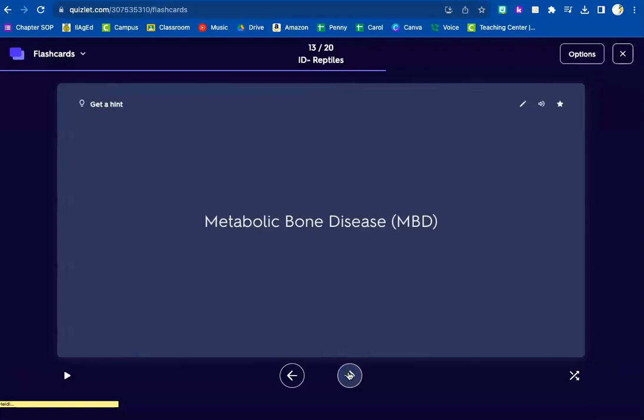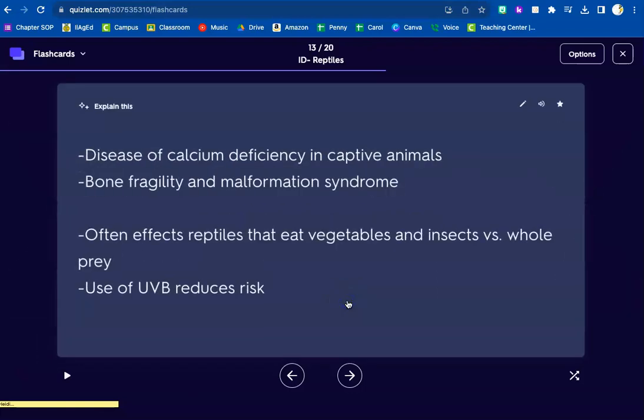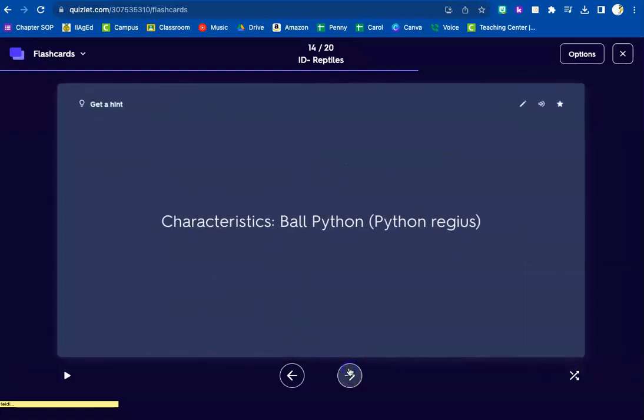Then we're going to go to metabolic bone disease, or MBD, which is something that's very common in our animals. It's a calcium deficiency. They get bone fragility and malformation. It also often affects reptiles that eat vegetables and insects versus whole prey, because whole prey is going to have calcium and a little bit more nutrients. So this is where we're using that UVB bulb to reduce risks. We'll also powder supplement our reptiles' food, or our lizards and amphibians, to make sure that they're getting all of the nutrients that they need.